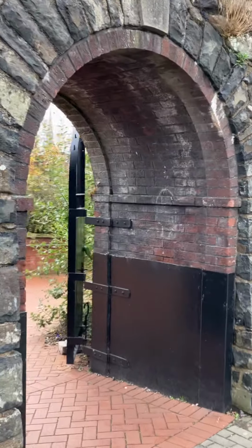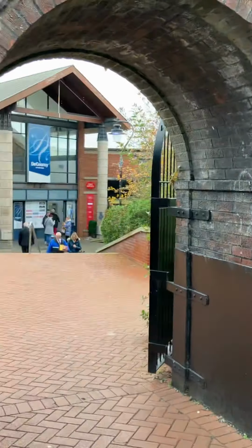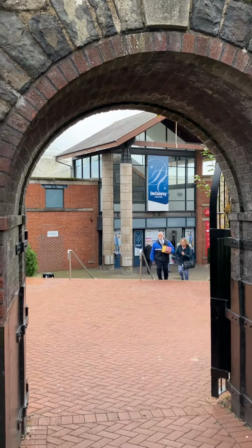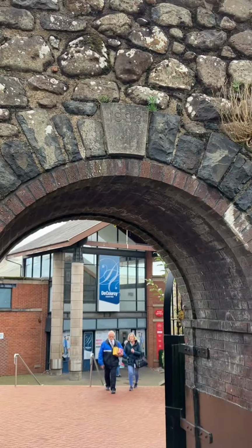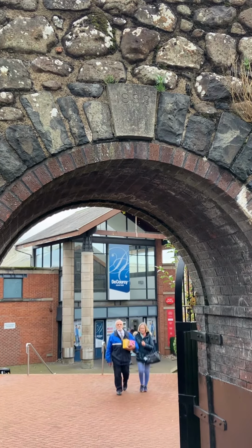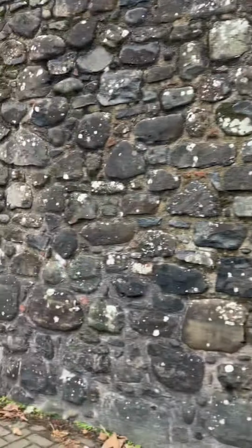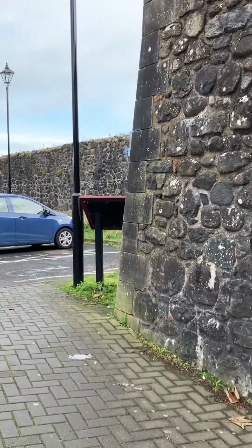And here you can see the entrance to the John de Courcy Shopping Centre, which of course goes right through the town walls. And as Jim says, that arch was erected in 1982. And so I hope you've enjoyed our tour of Carrickfergus.